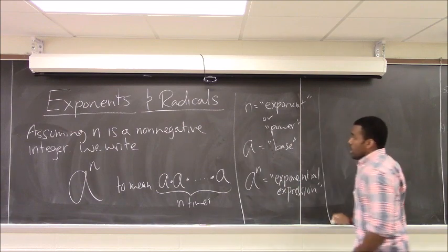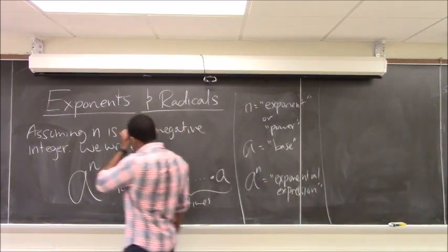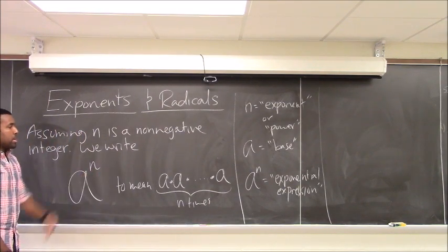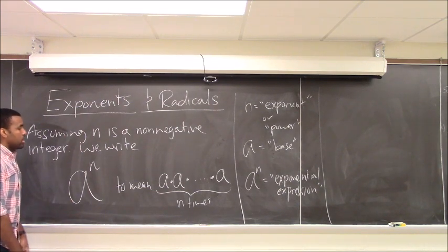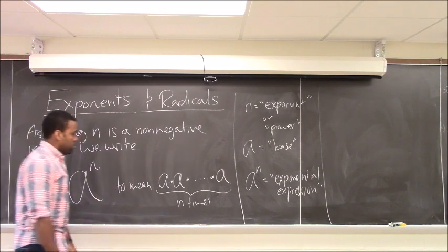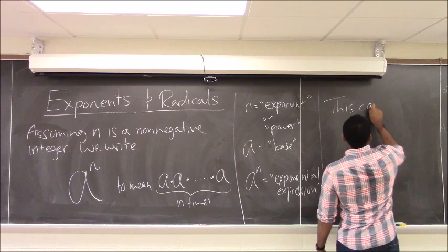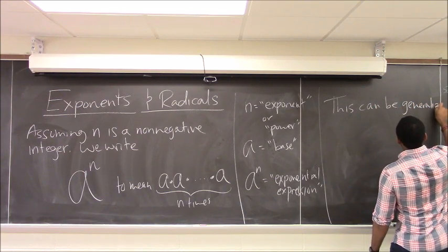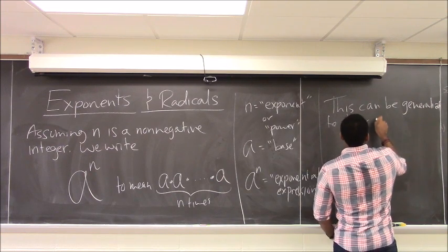Okay. So that's the basic idea. If you raise something to the second power or the third power, what that means is you're taking that thing and multiplying it by itself 2 or 3 times, as is indicated. Now, that's the basic idea, but of course, math people found out a way to generalize this. This can be generalized to other kinds of numbers.